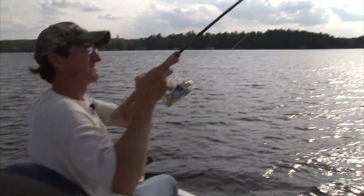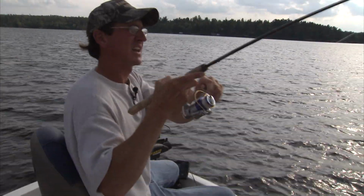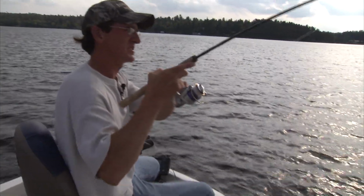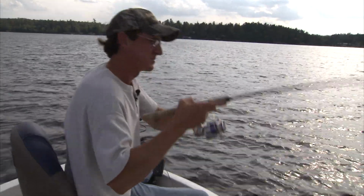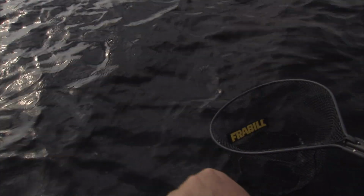Now, Travis, you caught that walleye on a jig right away, and you switched to a rig. How come? Well, we were marking a lot of fish. You could tell the fish were in here, and they just didn't seem as aggressive as they should be this time of year. So I dropped down the live bait rig, and right away I've had a couple of good hits. And the live bait rig is for finicky fish typically.